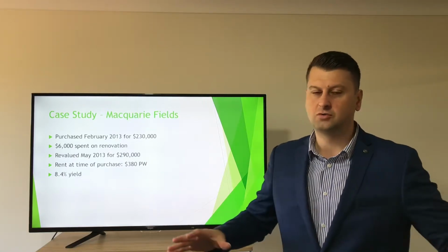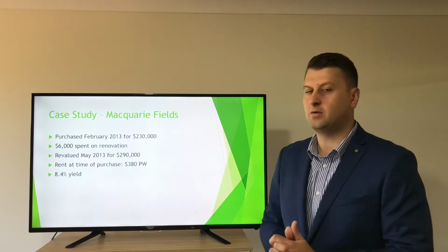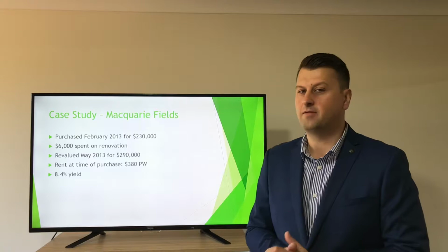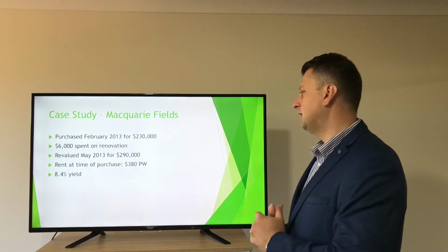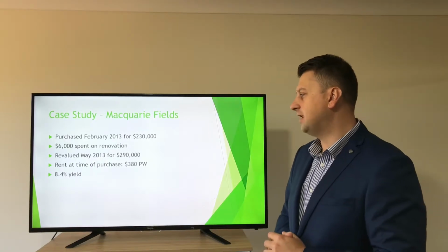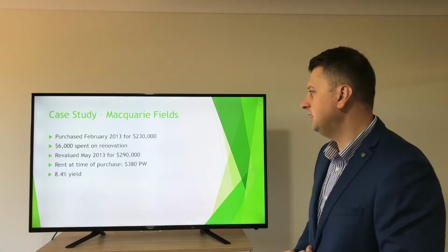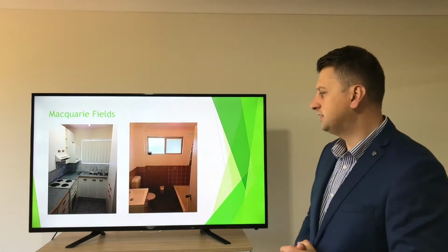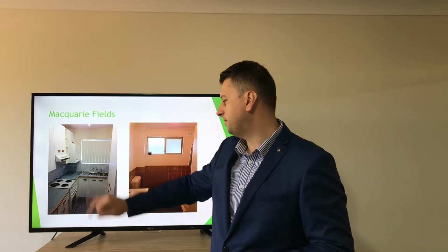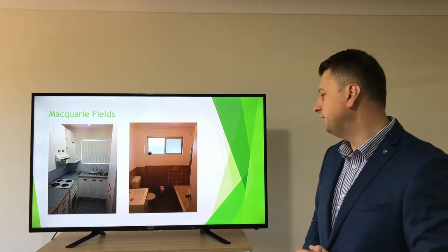So you don't need to do a full reno to get that equity out if you've purchased well. Carpet and paint are some of the best bang for buck you can do, and incredibly important. So we rented out for $380 per week, which was an 8.4% yield. Great result there. As you can see here in the kitchen, we didn't do anything. We just pretty much left it and just changed the kitchen sink from one of those dirty white sinks to a new stainless steel one.